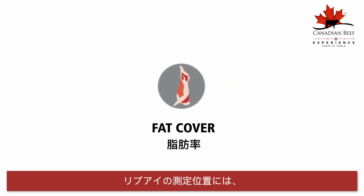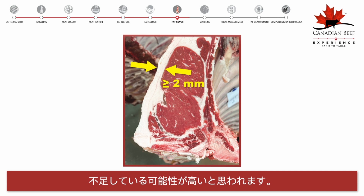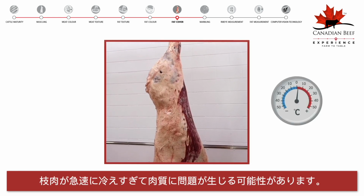A minimum of 2 millimeters of fat is required at the ribeye measurement location. An animal that has less than the required amount will very likely also have deficient marbling. Without the insulating effect that the fat provides, the carcass may cool too rapidly and meat quality issues may arise.